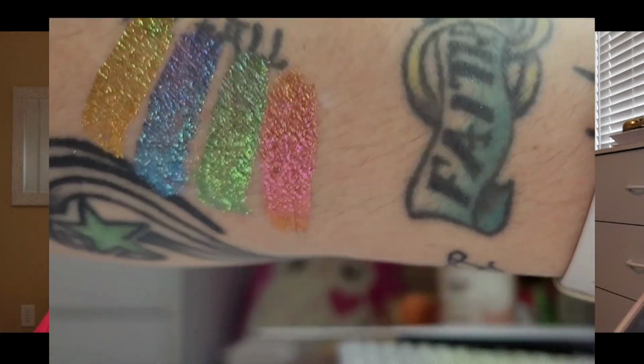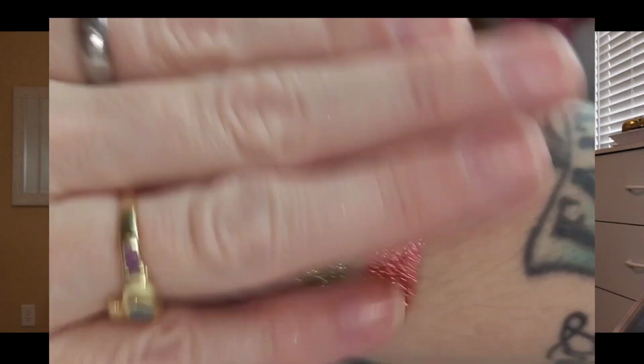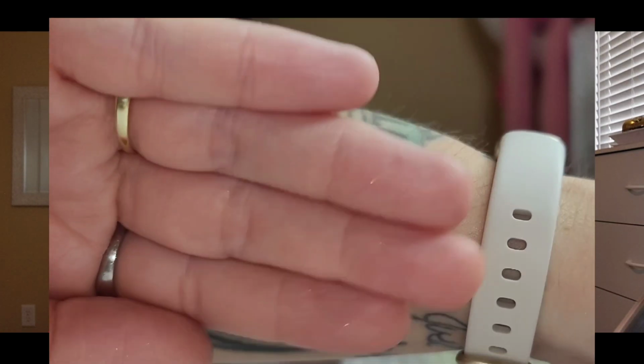I love these. I think they're absolutely stunning. And they don't feel sticky or anything like that. I guess especially being more water-based. And when they dry down, they're dried down. And I love the shifts in them. I think they're absolutely stunning. And I cannot wait to keep playing with them. Yeah, they're pretty damn incredible.